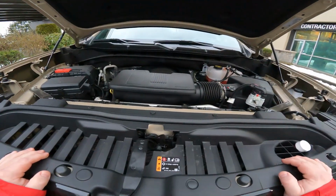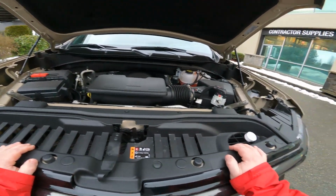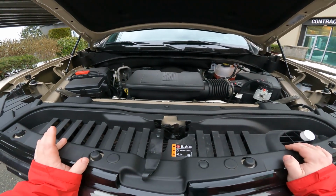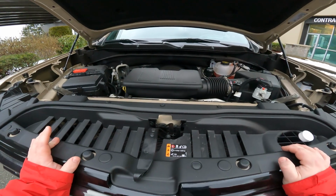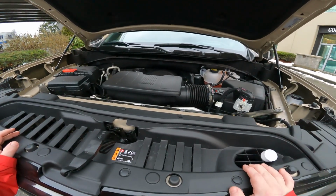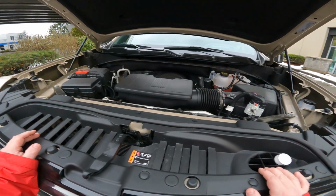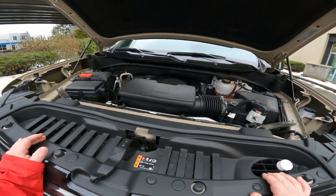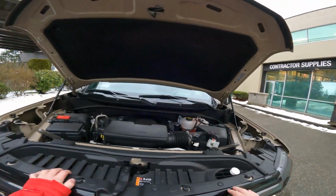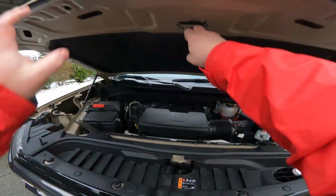Under the hood, we have the same 6.2 liter V8 that you get in the Sierra version of this particular vehicle. Delivers you 420 horsepower, 460 pound-feet of torque. You have a 10-speed transmission, and that is about it. It is a very linear powertrain, which is a good thing if you're actually ever going to go off-road. In the city, it's a little sluggish, but we'll get to that. And that is what's under the hood.